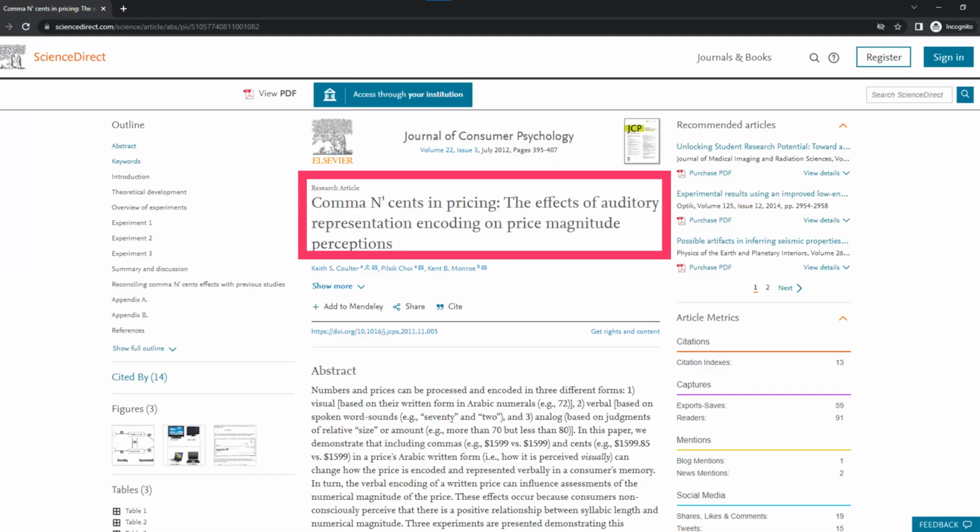Check out this study by Clark University to see for yourself. When customers can quickly process the numbers, they can make a faster purchasing decision. You can use this tactic to experiment with round pricing for your e-commerce business.